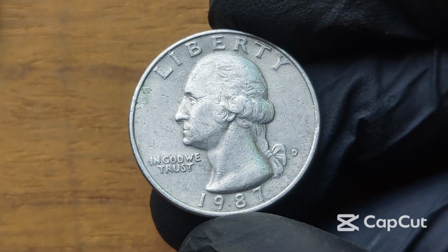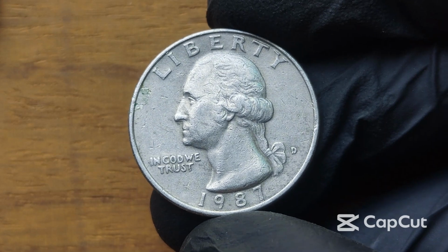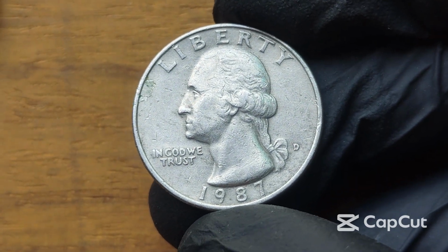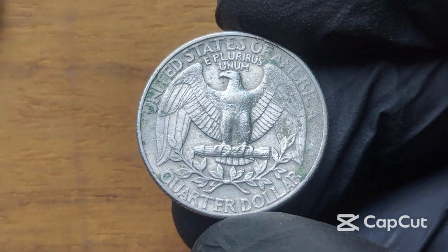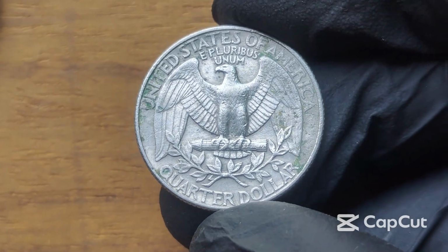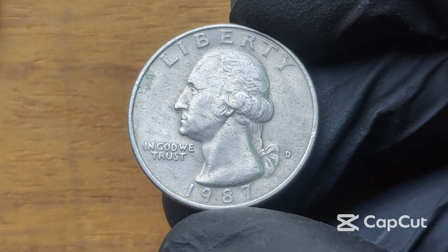Do you have a 1987 D Washington quarter in your pocket change or coin jar? What if I told you one of these common-looking coins recently made headlines for being worth a jaw-dropping $1.6 million? Stay with me, because in the next few minutes, I'll show you what to look for, why this coin is so valuable, and how you could potentially turn a quarter into a life-changing payday.